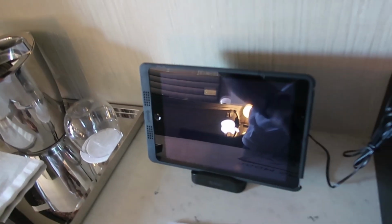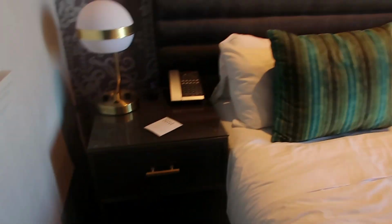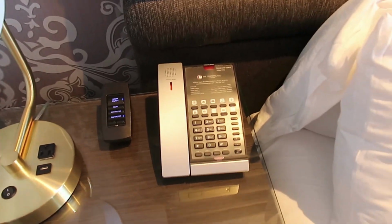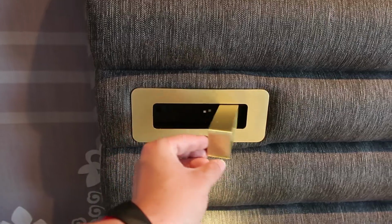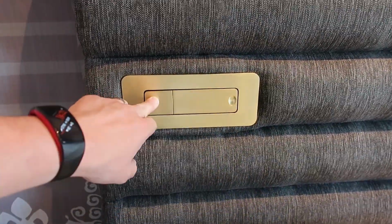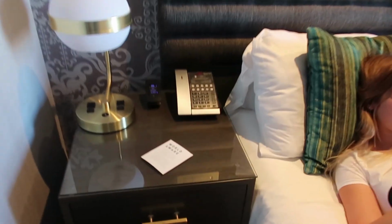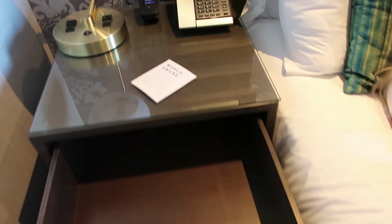Okay, the iPad here must be off. We'll come back to that. So we work our way around. Big bed, big bed. Light switches, power outlets. No space under the bed. Each person gets a bedside table, which is a win. Light switches here. Phone. Oh, reading light. Oh, that's weird. I like it though. Power outlets and USBs. And a big drawer.